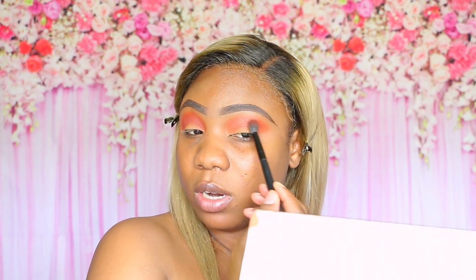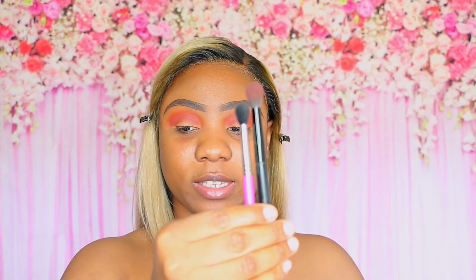The shade Red Bottom has more red in it, so I think I'm going to switch into my fluffy crease brush and just spread that around. It has more red in comparison to Ducks. I'm going to take a clean fluffy, well, not as fluffy as my initial brush, but another fluffy crease brush, and I'm gonna go back into Sweet Peach, I believe that's the shade, and I'm gonna use that to blend the edge right here.